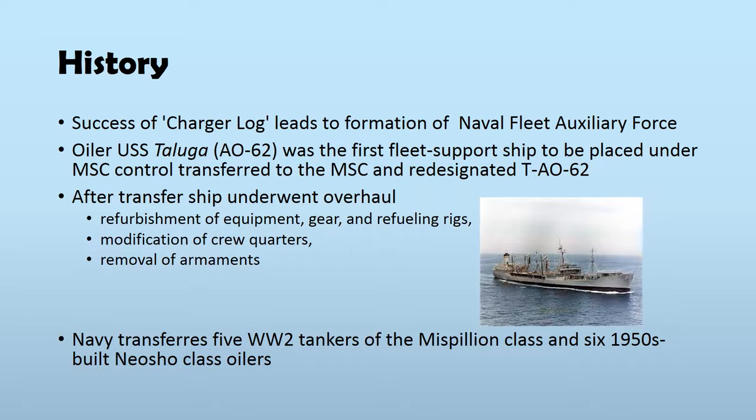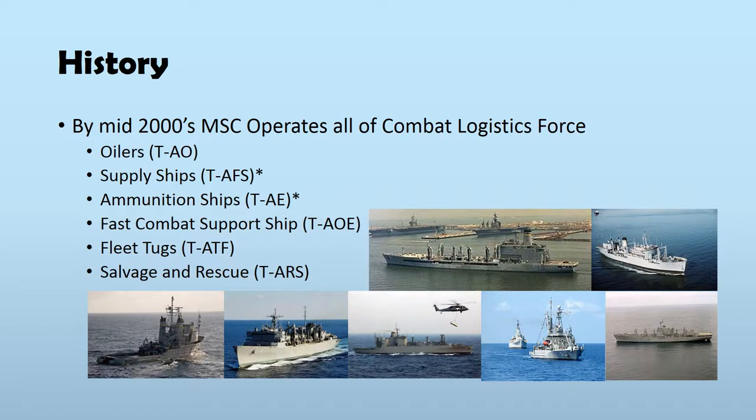By the time the USNS Henry J. Kaiser, TAO 187, entered service in December of 86, the Navy had transferred 5 Second World War vintage tankers of the Mississippian class and 6 1950s-built Neosho class fleet oilers to MSC. By the early 2000s, the Navy had transferred all of the logistics force ships to MSC: oilers, supply ships, ammunition ships, fast combat support, fleet tugs, and salvage and rescue. It should be pointed out that the supply and ammunition ships have been retired and replaced by a new combination ship, the TAKE.